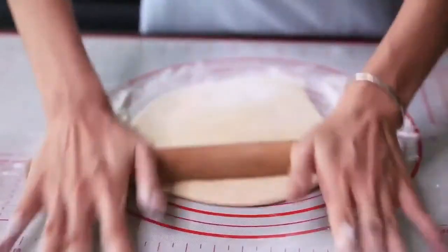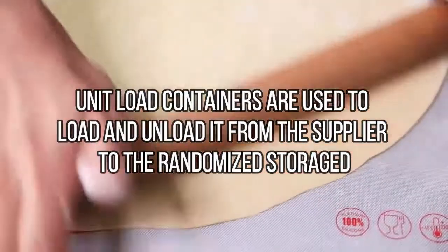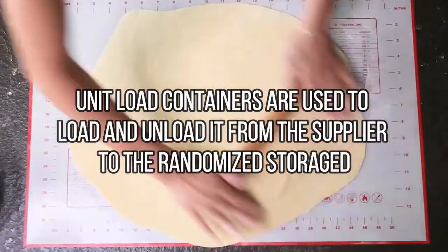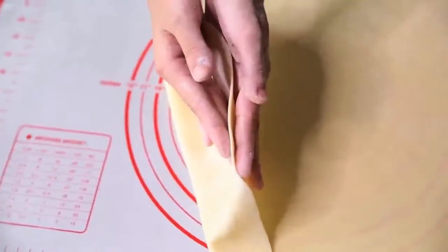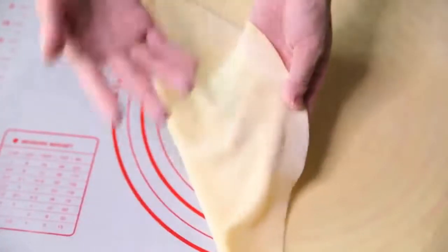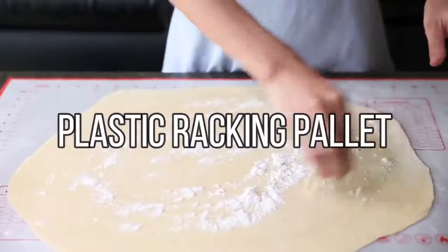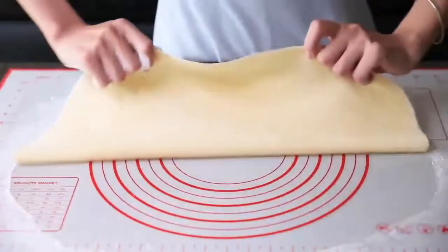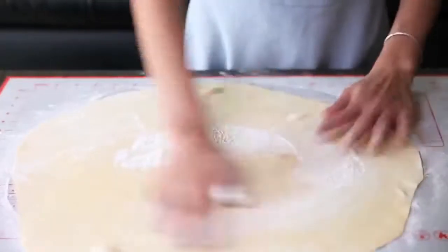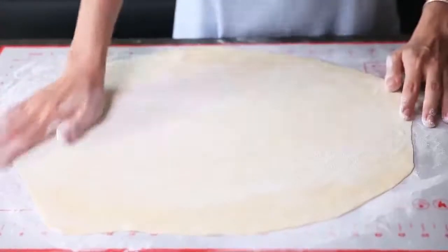For the raw materials, unit load containers are used to load and unload them from the supplier to the randomized storage. This particular item is good because of its sturdiness and it is safe to use for foods. While as for the box material, a plastic racking pallet is used to transport the materials using the forklift pallet truck. Next, the raw materials will be stored at a boltless shelving system.